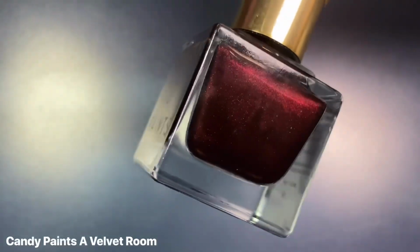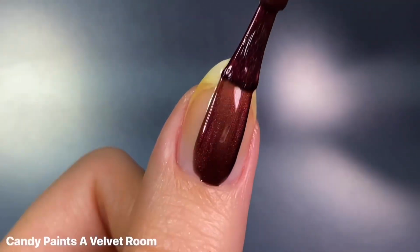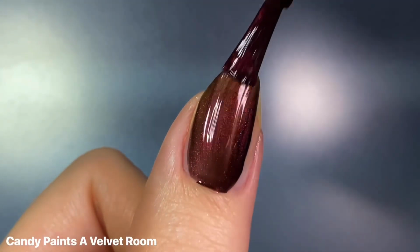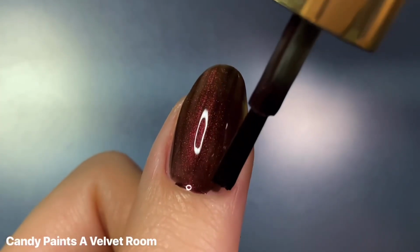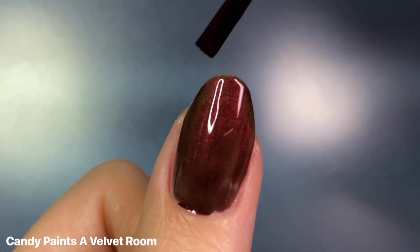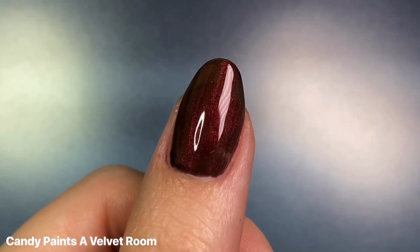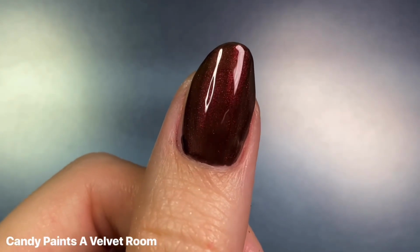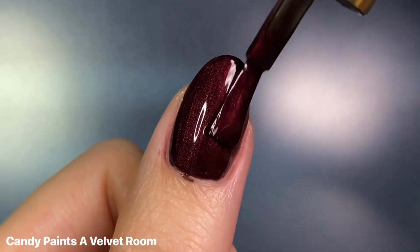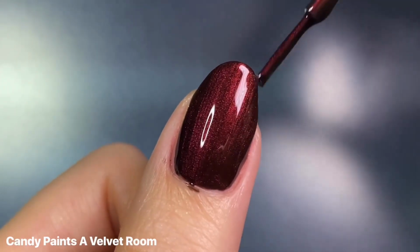And last but certainly not least, we have Candy Paint's A Velvet Room, which honestly I feel like is a little bit of a cheat because this one technically has a very blackened jelly base, but it's just packed with that red shimmer running throughout. So once it's built up on 2 coats, it gives it more of an oxblood red leaning color. I guess maybe you'll have to let me know if I'm allowed to count this one in, but I consider it more of a red shade than a black shade, if that makes sense. So yeah, this one is absolutely stunning.